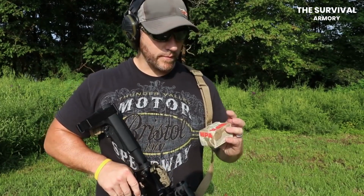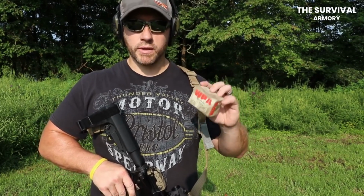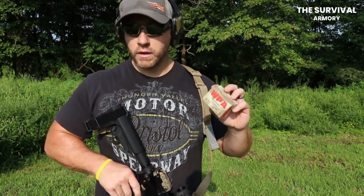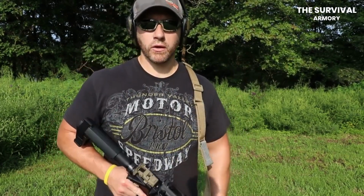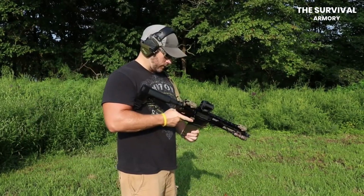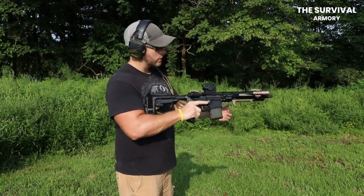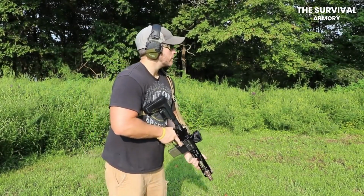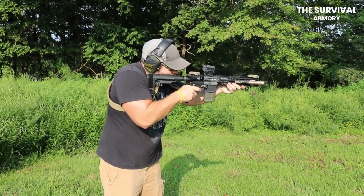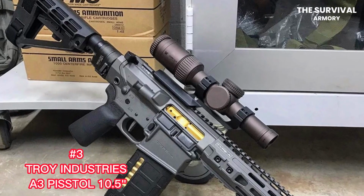Along with the QD sling swivel slots and the M4 feed ramps, Radical Firearms offers law enforcement grade hardware crafted with quality materials and covered by their lifetime warranty. Radical is an outstanding choice for any budget. Right now, you can find this on Gun Deals for just barely over $700. So go check out our number four on the list, the Radical Firearms RPR pistol.